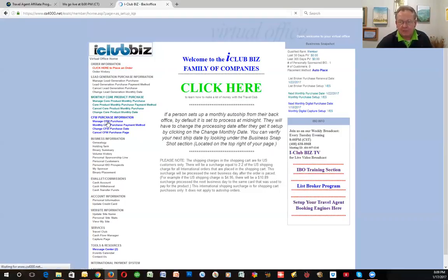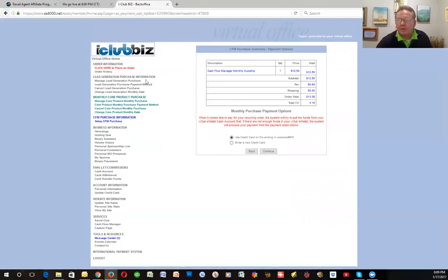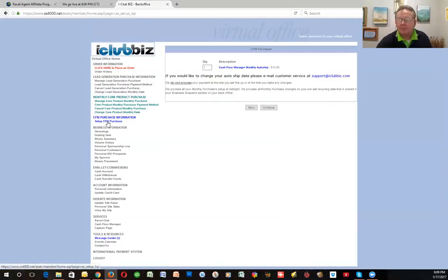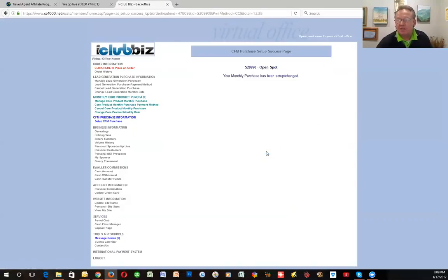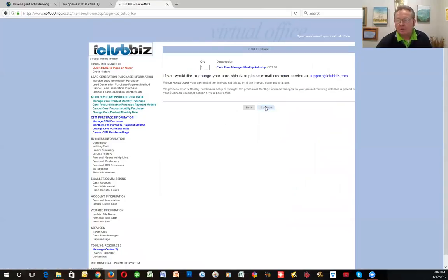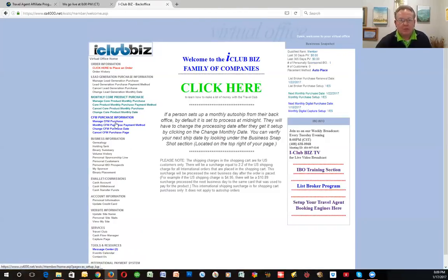If you go in and hit manage your CFM purchase, or manage your core purchase, or manage your lead generation purchase, and you hit the continue button once it's open, and you don't continue through, you'll notice this will show like you need to set it up, even though you still have it set up. The minute you hit continue, the system is waiting for you to finish the process. So you have to hit continue. Then again, nothing's processed. So it's important: if you hit manage, click all the way through. Don't just go back and hit something else. Otherwise, you'll think you've canceled it.